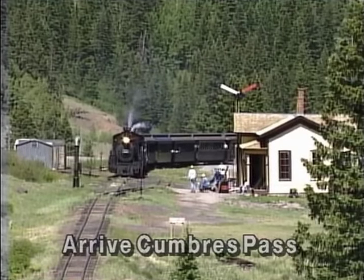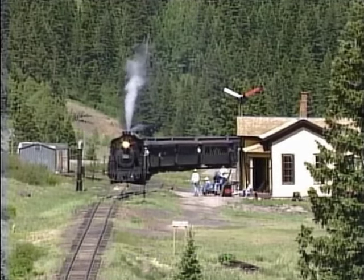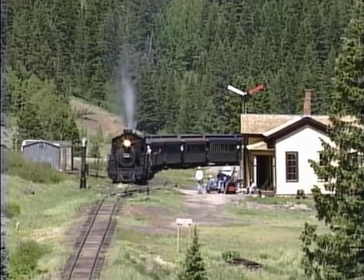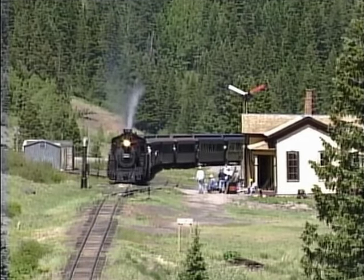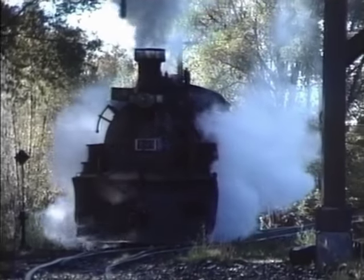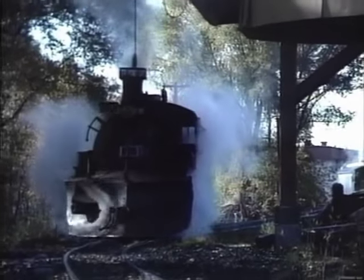Our train has arrived at 10,000-foot Cumbres Pass, which means summits in Spanish. From here, we'll go 14 miles west to watch the train from Chama. Chama, New Mexico is at the western end of the railroad. Located here are many railroad structures from the 1920s and before.